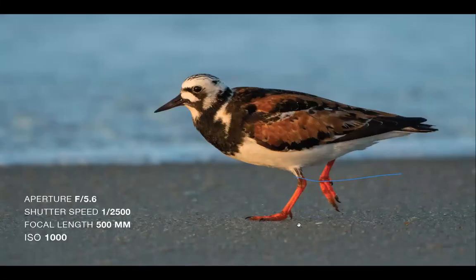This is an example of a bird taken during golden hour. It's a ruddy turnstone, and this was about half an hour before sunset. And there was not a lot of light, but there was enough for me to get 1/2500th of a second on my shutter speed. So even at that, you can see that the toe that's in the air is still a little blurry. That's how fast they move when they're scurrying around. But the head was sharp and a lot of the feather details there because I was able to shoot at such a fast shutter speed.